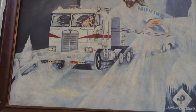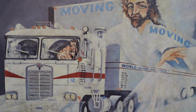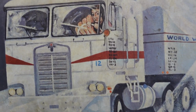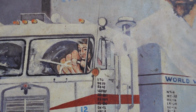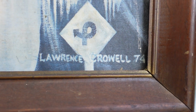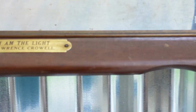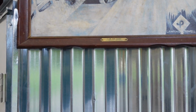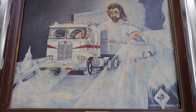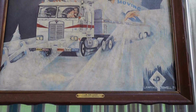I mean, he has no idea how much I love this picture. Is that awesome or what? From 74, Lawrence Crowell. He named it I Am the Light. And it shows Jesus at the wheel, trying to keep that driver safe in the ice storm.